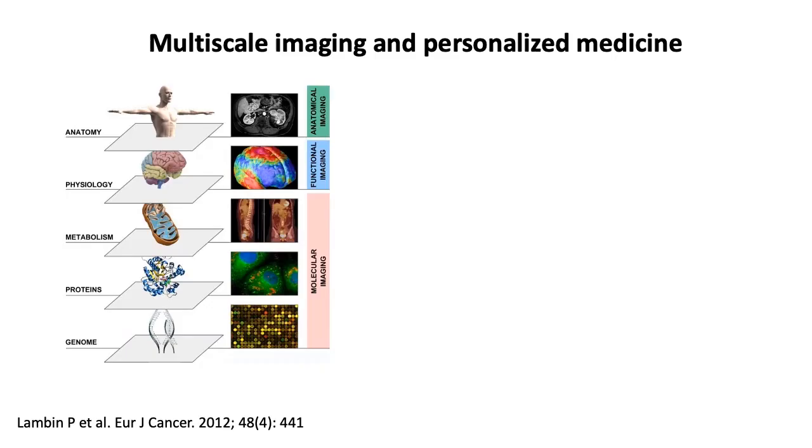To begin with, increasingly we are moving towards an era of multiscale imaging, shown on the left-hand side by the layers of imaging that we have available to us in radiology. At the very top is anatomical imaging, and the vast majority of clinical routine tools for imaging fall into this category. Increasingly, we can study physiology, blood flow, cellularity being examples of that. And below that, in the area of molecular imaging, we can look at metabolism.